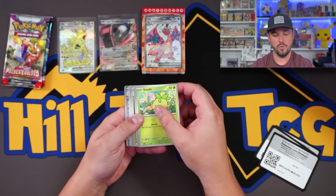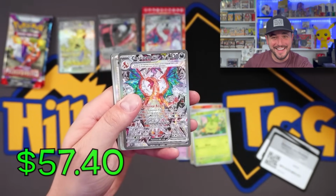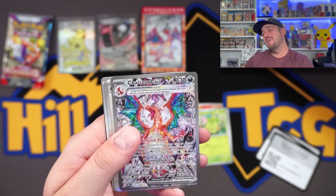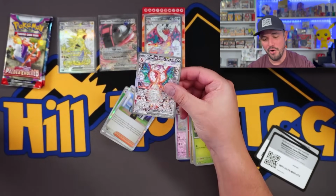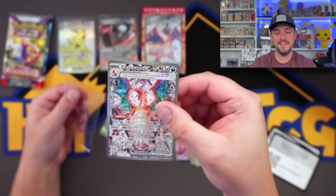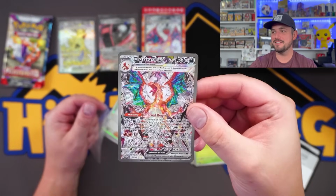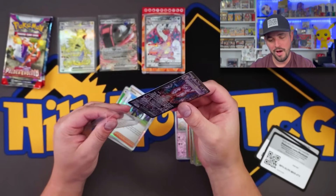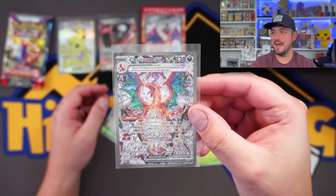Oh my gosh, no way! No shot. You guys saw me rip this open. No breaks, no edits. That is for real. The Charizard, the king of Obsidian Flames, coming out in the Charizard box. Oh my gosh. Look at that bad boy.